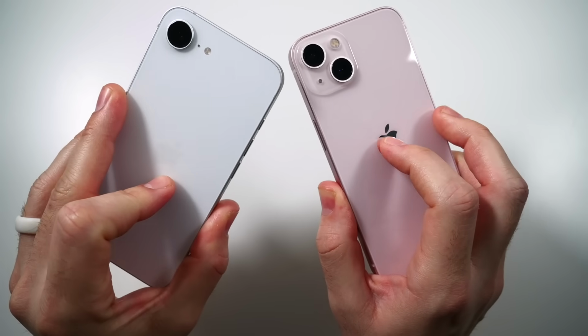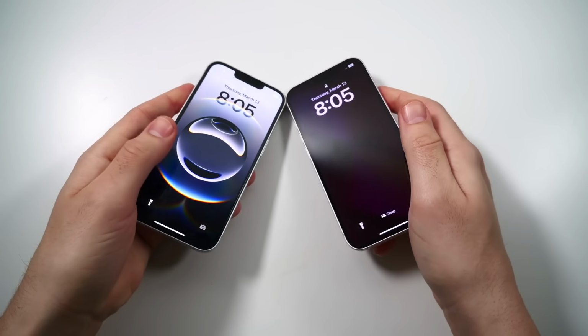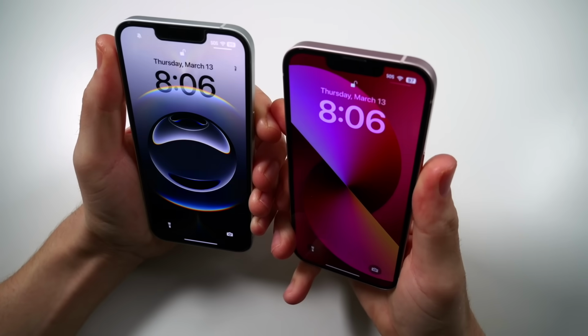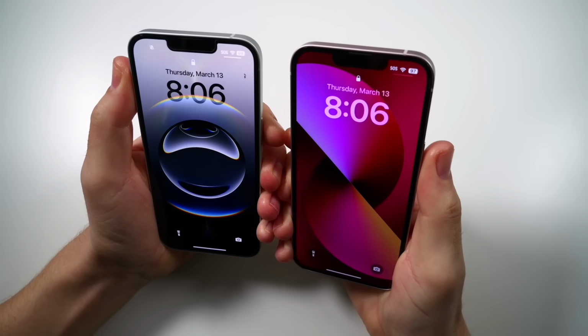The 13 was more fancy to me than this device right here, but you could see the 16e did turn on slightly faster, but nothing major. Both of these are on iOS 18.3.1. So let's go ahead and look at Face ID now on both of these phones, and if we take a look, both of them do unlock at exactly the same clip. We'll do it again, 3, 2, go.